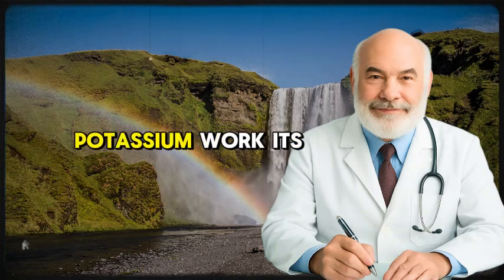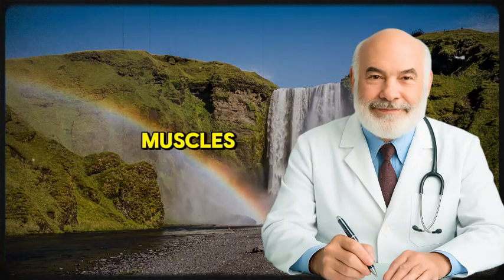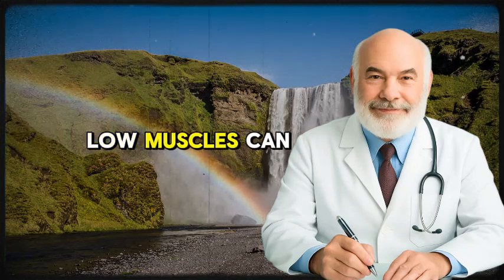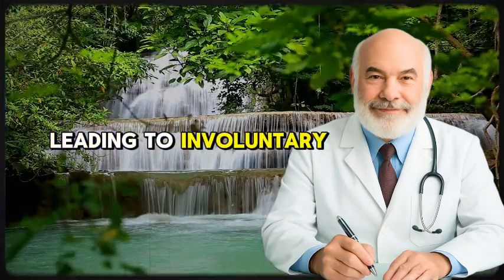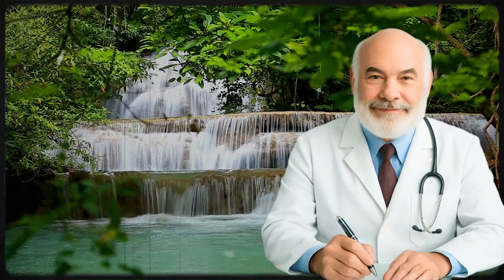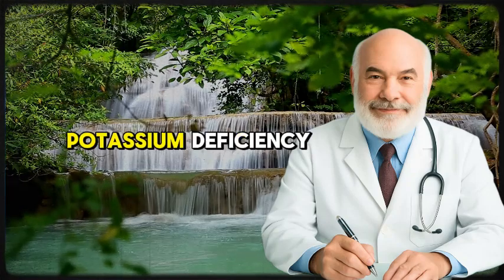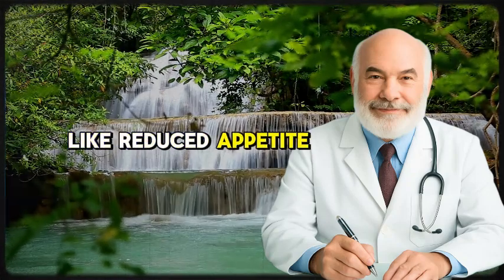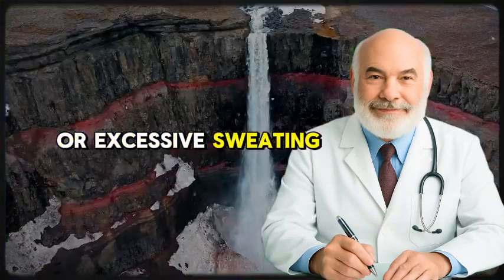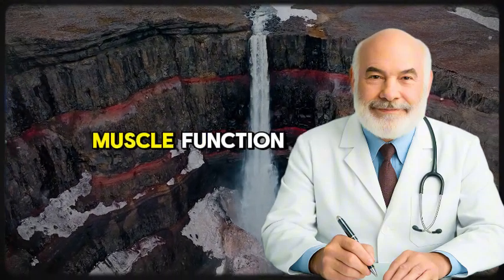So, how does potassium work its magic? Potassium helps transmit electrical signals between nerves and muscles, ensuring smooth, controlled contractions. When levels are low, muscles can become overly excitable, leading to involuntary spasms. Potassium also balances fluid levels in cells, preventing dehydration-related cramps. Seniors are at higher risk for potassium deficiency due to factors like reduced appetite, medications, such as diuretics for blood pressure, or excessive sweating. A diet rich in potassium can naturally replenish these levels and support healthy muscle function.